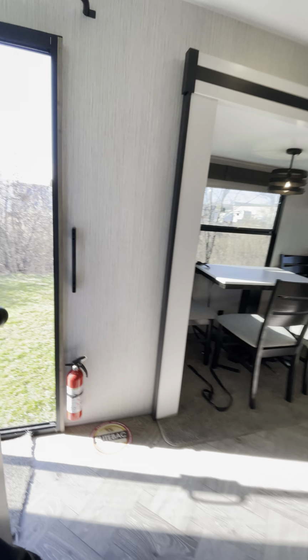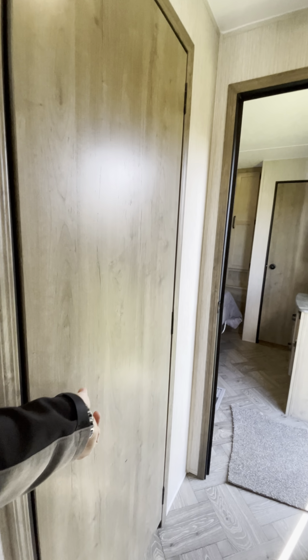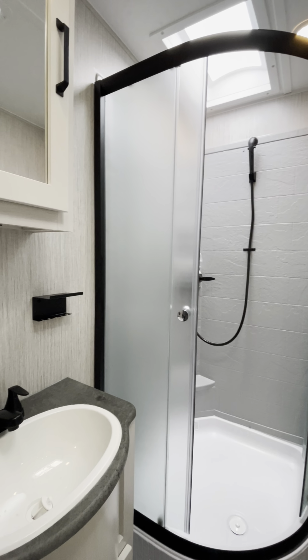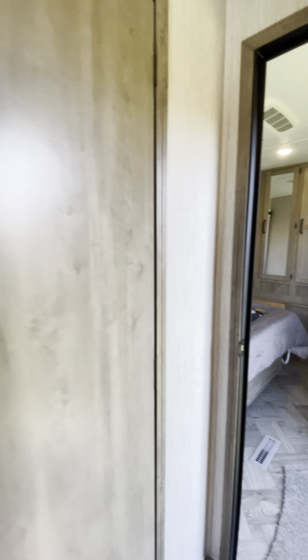And then this is unique. You have just a coat closet with its own little door. Put all your shoes in there. Put your broom in there, your Swiffer. Bathroom's very nice, got the round doors. Motion sensor light inside here. Toothbrush holder. I like all the black accents.